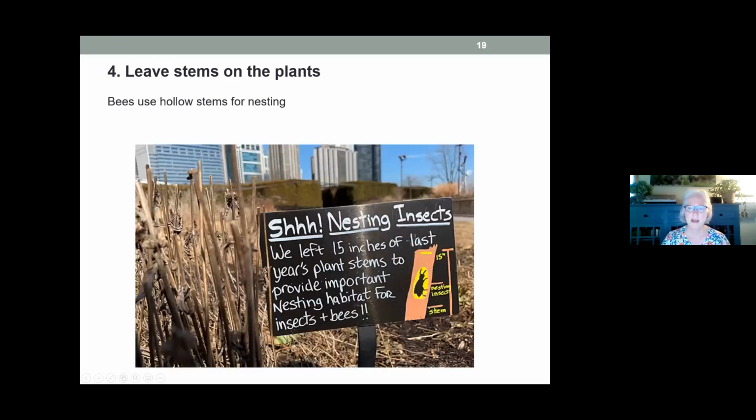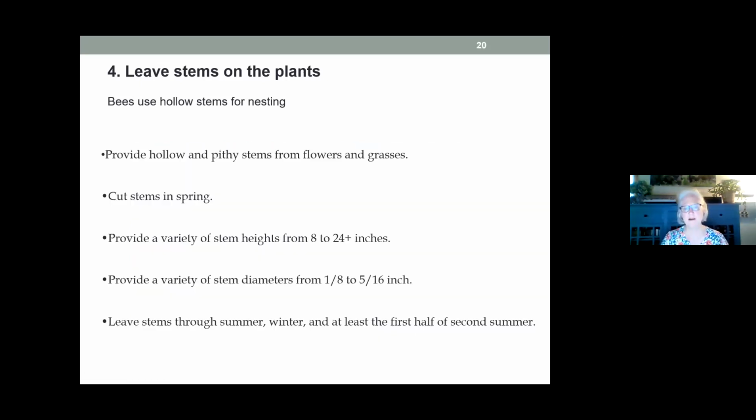I like this little sign. It was at a park in Chicago where they're explaining why. I think it's probably echinacea or something that they've left the stems of, so that the bees have habitat for nesting. So as much as you can tolerate doing that kind of thing, that really provides cavity nesting hollows for the bees. And I think it would be really fun to make a point of, as you're working in your garden, seeing what plants produce hollow stems, and maybe leave those in particular so that the bees can use them.